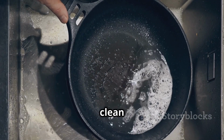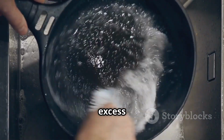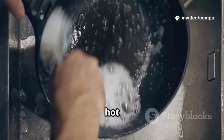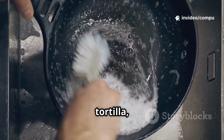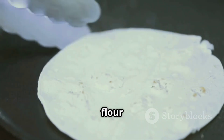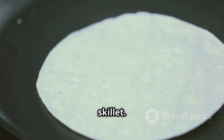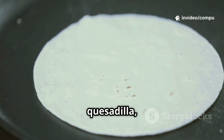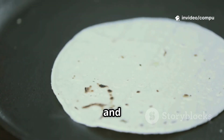Now wipe the pan clean with a paper towel to remove any excess oil or veggie bits. Keep the skillet on medium heat. We want it hot enough to melt the cheese and crisp the tortilla, but not so hot that it burns. Carefully lay one of the large flour tortillas into the hot skillet. Make sure it's centered in the pan so it cooks evenly. This will be the base of our quesadilla, so we want to make sure it's nice and flat.